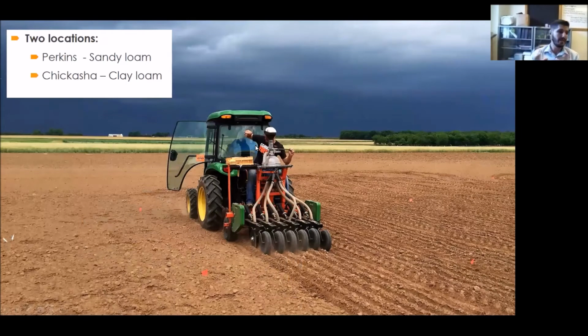I really like to show this picture even before I start to talk in more detail. As you can see here, this picture was taken in Perkins when we were planting the cover crops last year. And as you can see, look at the weather. I was talking to my student here, he was just dropping the seeds, and I said, Kyle, let's speed it up, because we need to finish and get this done before the rain comes.